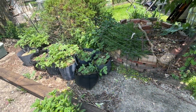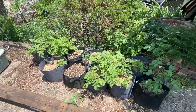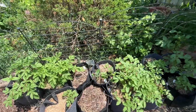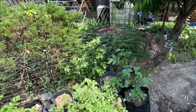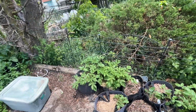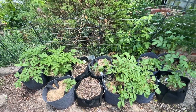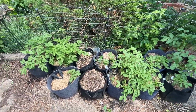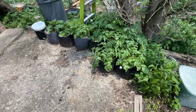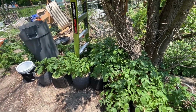Okay, these guys I've got in partial shade. You can see they're doing really well. A couple of them, I don't know if we'll get a potato or not. It's okay. And the little fence that I put in is really helping. The deer have been through, and I'll show you what they destroyed. They leave the potatoes alone though, which is nice. These are all blue potatoes. And then up here, these are red potatoes. They have a red center.